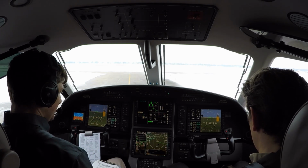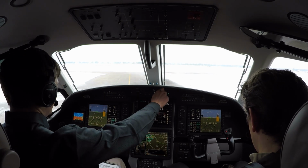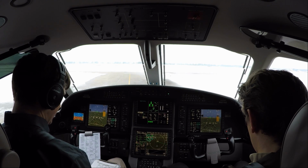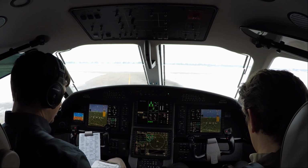Okay, we're cleared as filed, which was Goshen to Mansfield VOR and then to Wayne County Airport. Put 3,000 feet in the altitude preselector for our initial altitude. Our final altitude will be 19,000, or flight level 190. Departure frequency will be South Bend on 132.05. We'll squawk 3137.